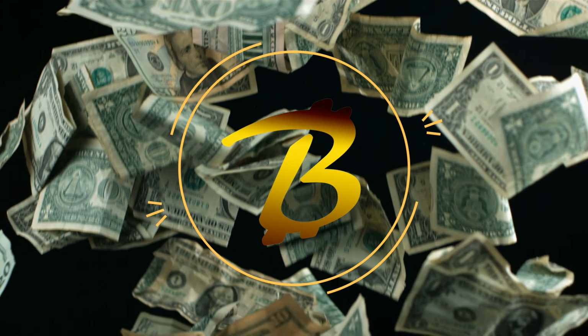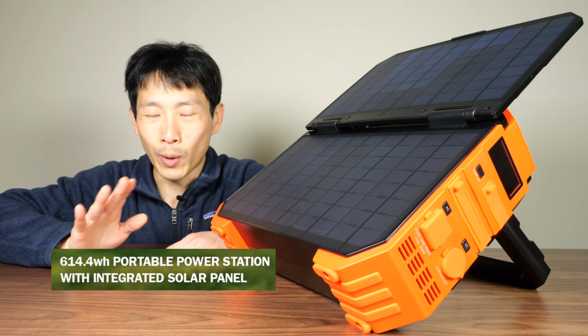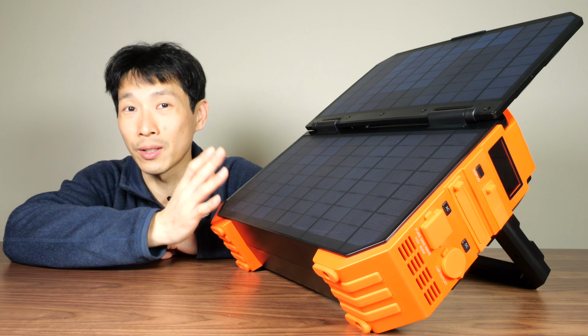This is the Browey C600 614.4 watt-hour power station. Why they added that 0.4, I don't know. They could have said 615 watt-hours and it would have been fine. Now you'll notice it has a solar panel.